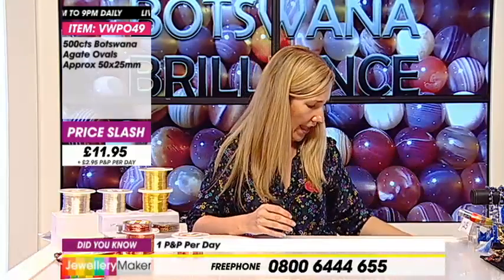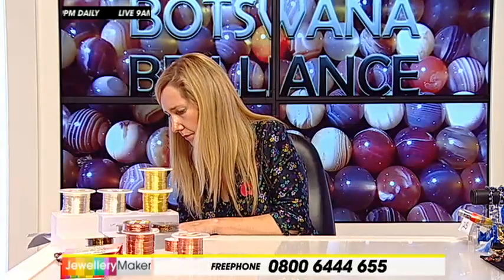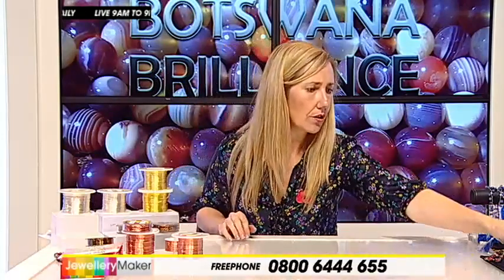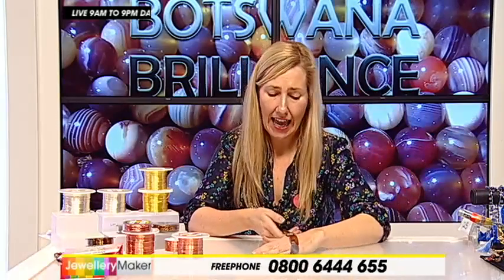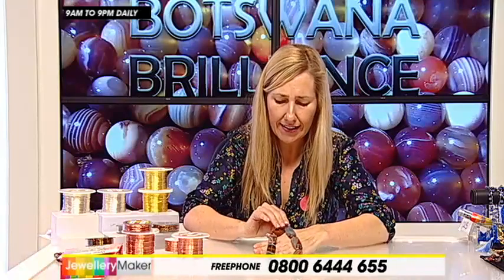I've got to move on, haven't I? Because I've got so many to get through. Go on then. Here's my next one, the rectangles. 460 carats. Again, equally beautiful, all with a part to play, all very distinctive.